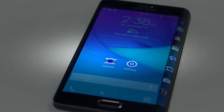It's the same gorgeous QHD display, the same 3 gigs of RAM, the same ridiculously fast quad-core processor, same 16 megapixel camera, same S Pen, same everything. It's just a Note 4 with a couple cool new things added to it.